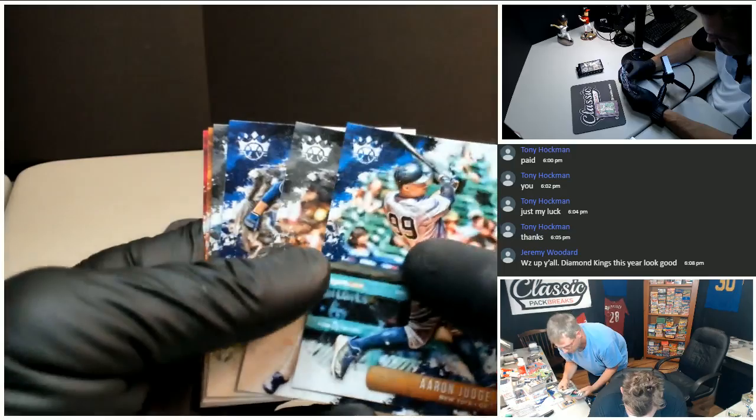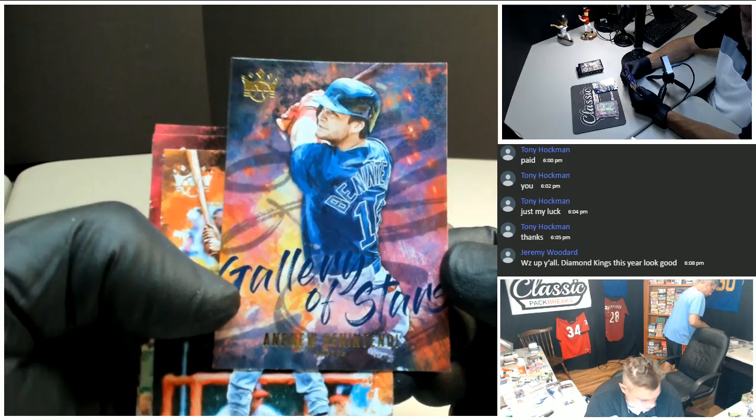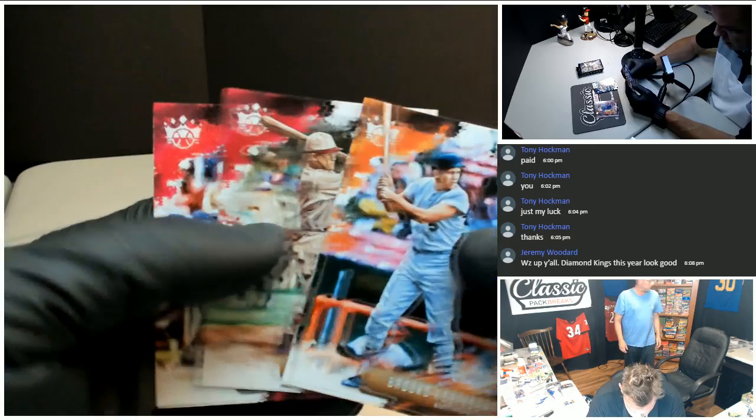Joe Jackson. Two hobby box. Urias, rookie. 89. Frank the Tank. It's Tony. Yeah, Benintendi. Gallery of Stars. That's a good looking card. Brooks Robinson. Rogers Hornsby. And Joey Bag of Donuts.